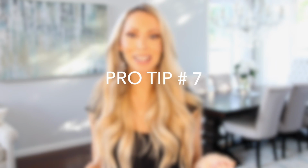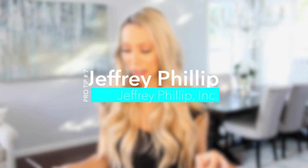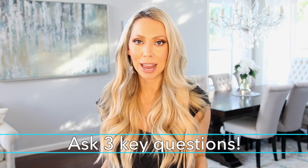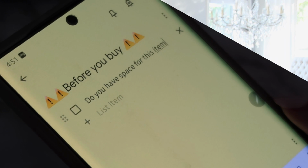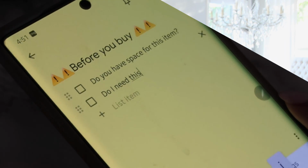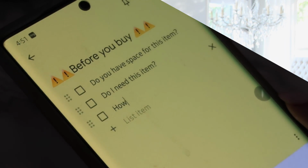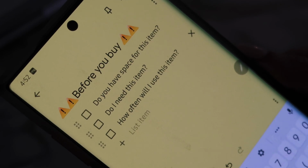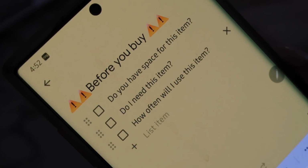This next tip comes from an organizer named Jeffrey Phillip. He has a method for stopping clutter before it starts by asking yourself a few key questions before you buy anything new. 1, do I have space for this item? Do I really need this item? And how often am I really going to use this? What I'm gonna do is actually write those down, put them in my phone, and really try to think about that before I get anything new.